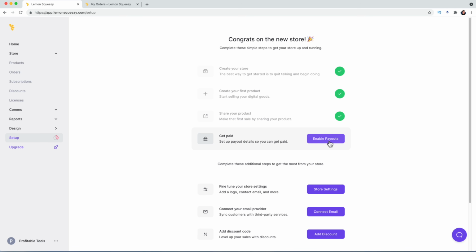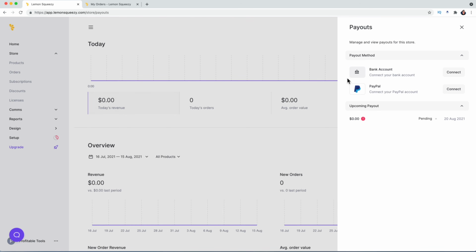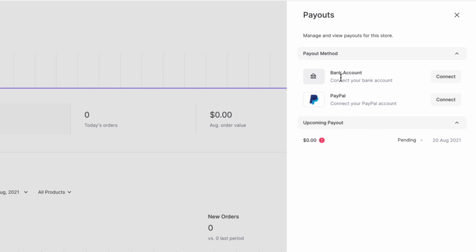How do I enable payouts? So let's click on this. All right, so very nice here. I can either connect my PayPal account or I can connect my bank account. It says I have no upcoming payments, obviously, because the first sale had just come through, so it is still pending. Let's go ahead and connect my bank account and see what that process is like.